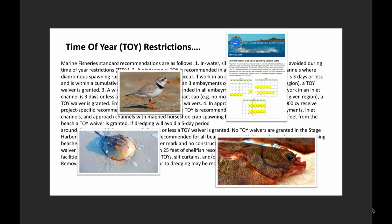We have plovers, we have horseshoe crabs, we have winter flounder. The horseshoe crabs have a lunar cycle in April and May on either side of the full moon when we can't dredge. We have to stop dredging, and those are the projects that the town of Falmouth wants to have done during that time of year, April, May. So we have to stop and start and stop. Plovers, obviously, we did a project in Pomponesset. We were late starting that project, and we paid a price because the plovers started to arrive, and we had to have an observer on site, and there were 3 plovers on the beach that whole season. 3. And then winter flounder, we'll talk about that again.